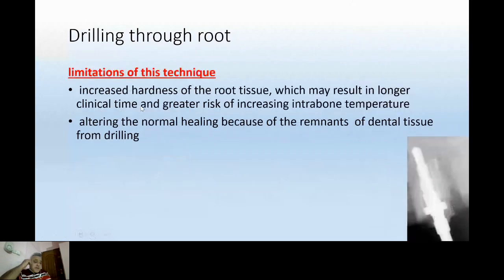Also, there is a limitation of this technique because of hardness. The roots are very hard, and this may lead to blunting your drills or may fracture your drills, and this is difficult. Also, there is altering of the normal healing because the remnants of the dental tissue may be retained in the hole of the implant placement, and this may lead to altering the healing period.